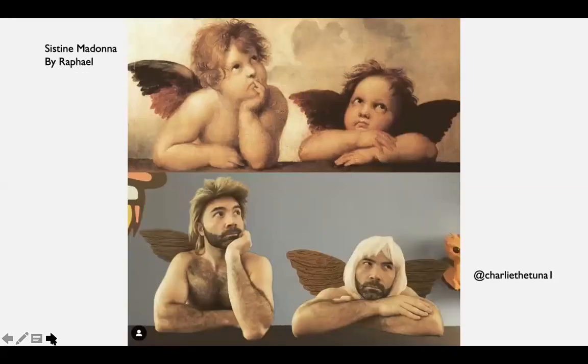This one just makes me laugh because it's so silly to have two grown men in beards representing these little cherubic angels, babies. But it's also pretty clever because how would you recreate wings? And so these two men found some cardboard in their apartment and turned them into wings, and then used wigs to kind of get the feeling of babies.